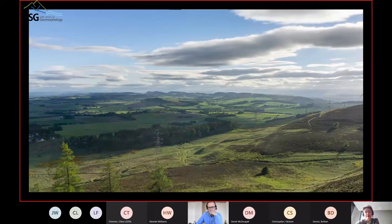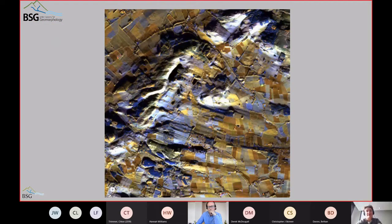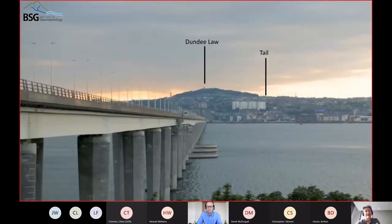And these are landforms that were created by an ice sheet. And it's even more obvious if you take a look from a satellite image. This is a low light satellite image. And you can see that the whole landscape has been absolutely scraped by glaciers way back. And it's also true for some of the main landmarks in the city as well. Dundee Law overlooks the city. And it's an asymmetrical hill with a steep western side and a less steep eastern side, because it's got a tail of glacial sediment sitting on it.